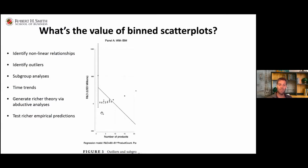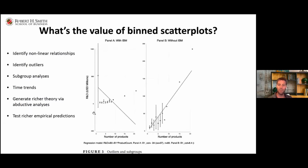You'll also notice this enormous confidence interval on the very first bin. And it turns out that this is driven entirely by one company, which is IBM. IBM has one product and they're spending enormous amounts on R&D in this time period. And if you remove IBM, then you can get this very simple, straightforward, very linear looking graph, which is what we would have expected in the first place. Okay, and so the bin scatter plots here help us identify this outlier, which may be of independent interest.